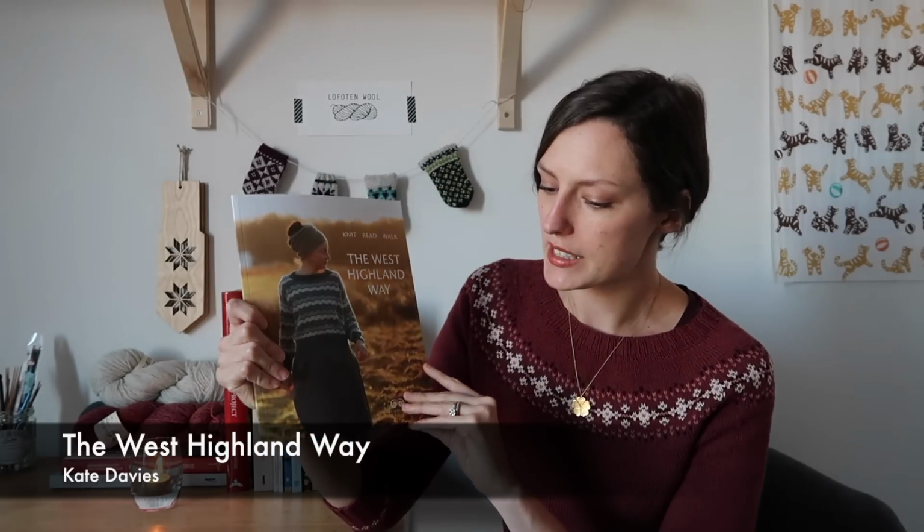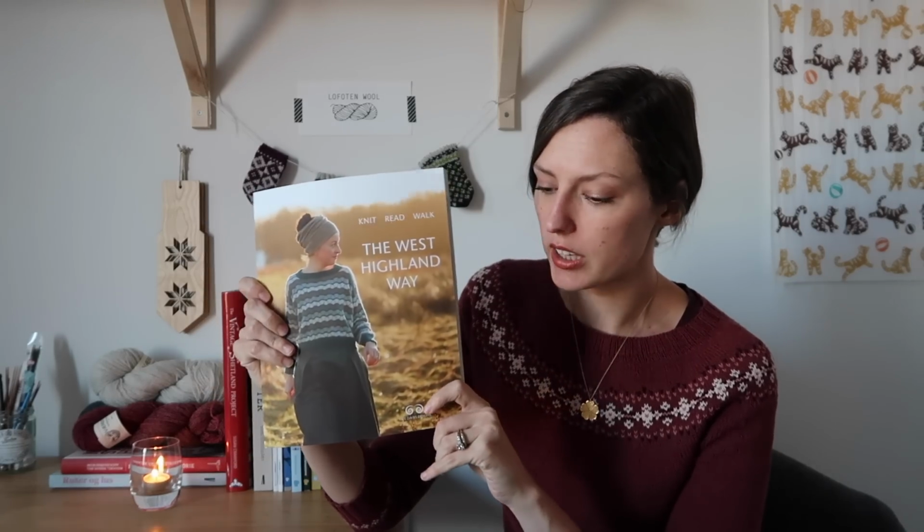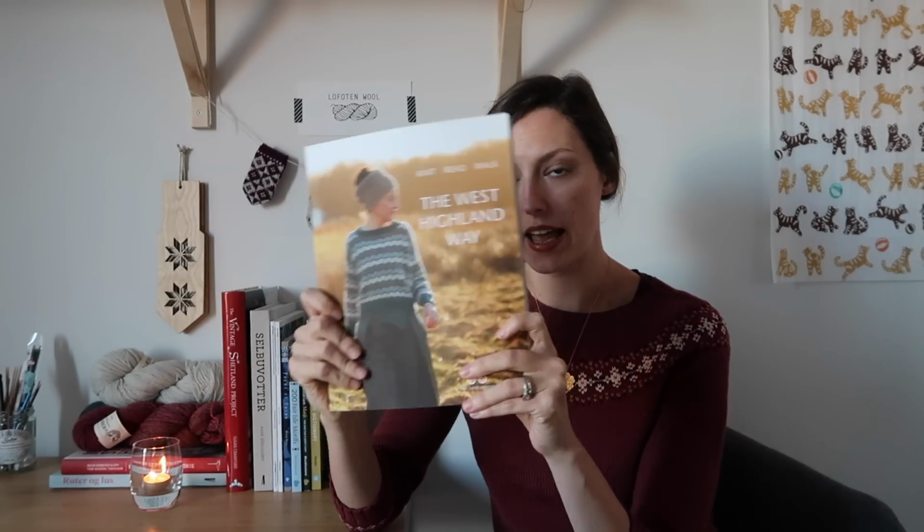I grabbed just one of her books as an example. This is The West Highland Way, which was published earlier this year. It's a book of patterns, as her books usually are, but in this particular book, each pattern is paired with an explanatory essay.